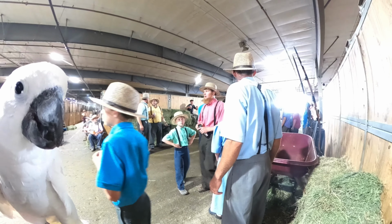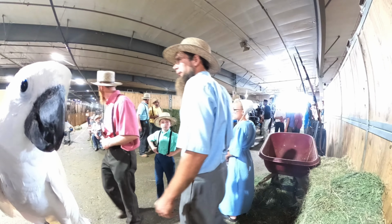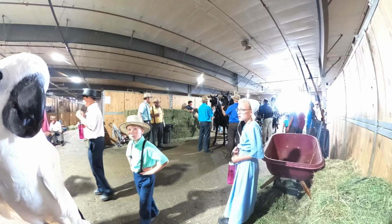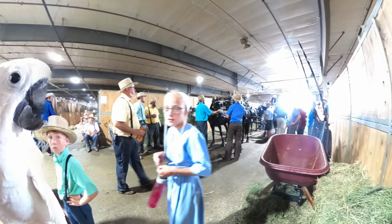Six Haflinger mares. Not sure if they're all mares or not, but they work for a living. They play with them a little. They ride them. They kind of do anything there is to do. And I tell you, they've got them six broke.